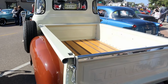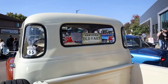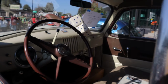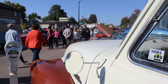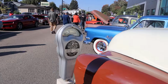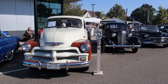Cinnamon sticks, that's the color. I think I remember the certified old fart sign from last year. It's not a bad idea. Just bring your own parking meter at a set time. Just put it next to your car wherever you park. You never get a ticket that way.